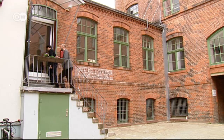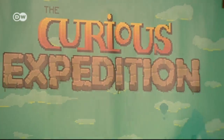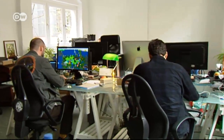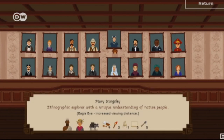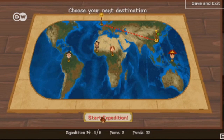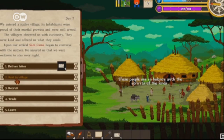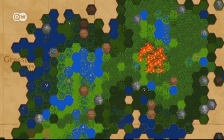They both recently gave up their jobs with a major games developer to start their own studio. Their first creation was The Curious Expedition, a game of strategy. It's brand new, but looks like a relic of the 1990s. The setting is the 1800s. The player heads an expedition, off to explore distant lands and overcome all sorts of obstacles, such as strange, never-before-contacted peoples, or natural disasters.